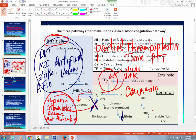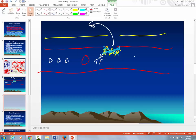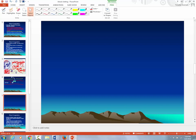Now, watch. The blood test for Coumadin is called the ProTime, or PT. You got me? The blood test for heparin or Lovenox, you've heard of Lovenox, is the partial thromboplastin time. That's why you will see Lovenox and heparin. Right. Eliquis and Coumadin require a ProTime. So watch.